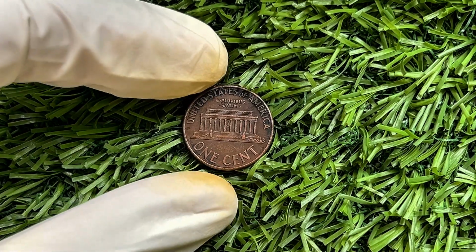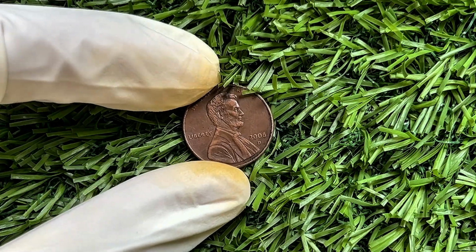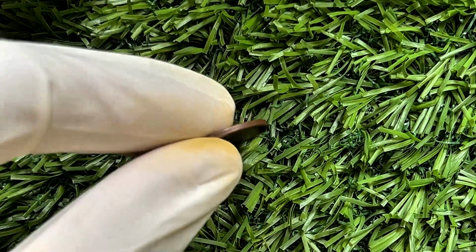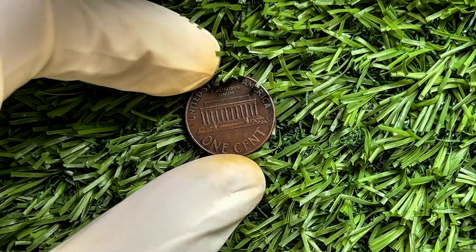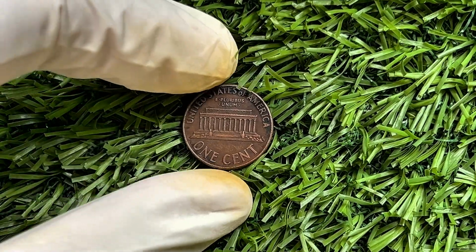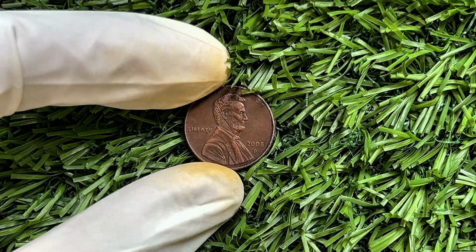A double die is a mistake in the minting process where the die that strikes the coin isn't perfectly aligned. So, when it presses onto the coin, it leaves a slight double image on the design. In the case of the 2008 D penny, this means the Liberty and In God We Trust inscriptions on the coin have a noticeable, double-struck look. And here's the real kicker: some of these errors are worth an insane amount of money.